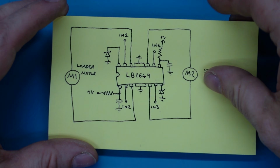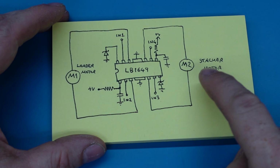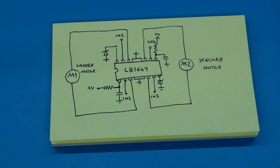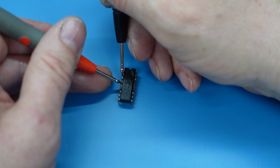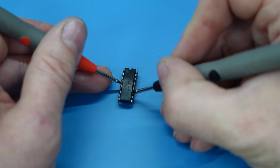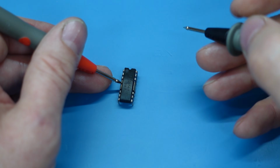I've done a little bit of internet digging about this chip. This is actually a dual motor driver, and in this case it's operating the Minidisc stacking mechanism and the loader motor. And I think it's damaged. Pretty sure it's damaged. So I'm going to check from ground on the tab to the motor terminal here. 0.6 volts drop there, that sounds alright. Same over here. What about this one here? Nothing. This isn't good. Yeah, this is the side where the short was.